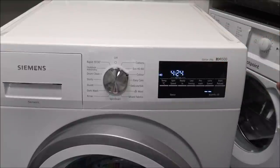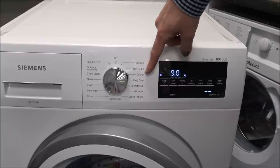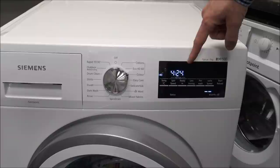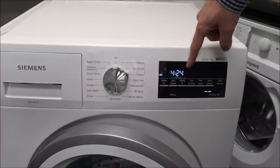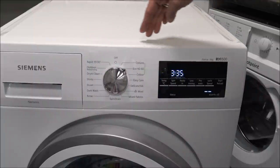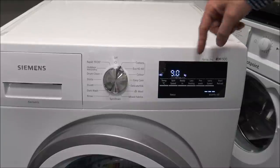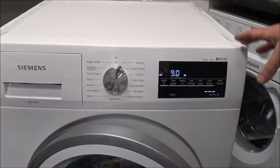So really, I suppose the most common thing that we get complaints about are long wash times. So just here, this is a cotton program, this is a colour cotton, and with this one you can do a full load on it. This machine has a 9 kilogram load, and on this will take around 4.5 hours. Now, this is quite an extreme at 4.5 hours. If you come around to some of the other programs, 3.5, or even the standard cotton at 3.5. But this is one of the most common things that we get complaints about, long wash times.